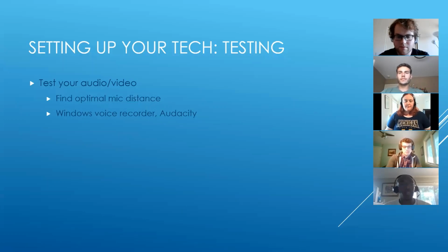Zoom does have an audio testing feature, but it won't let you record. If you're using the microphone that comes with your iPhone earbuds, you could use the app on your iPhone, or you can use it on Android. Whatever you do, just make sure you're able to test your audio.